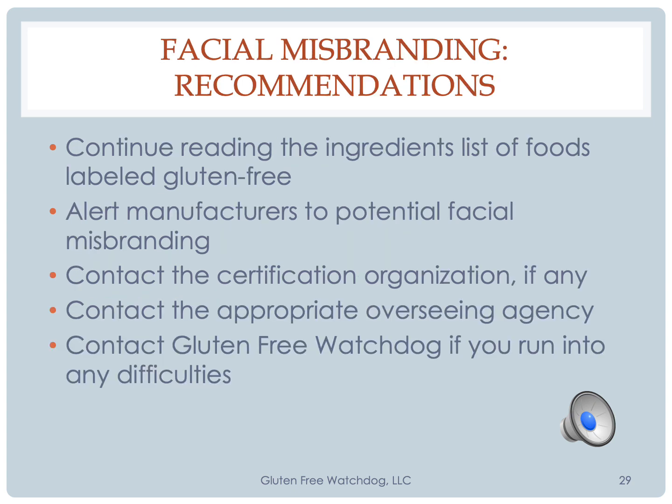So what is the consumer's role in combating facial misbranding? It is recommended that you continue to read ingredients lists even when a food is labeled gluten-free. You shouldn't have to do this. The whole point of the gluten-free labeling rule was to allow consumers to simply look for a gluten-free claim. If you do come across a product you believe to be facially misbranded, you may want to alert the manufacturer, the certifying organization if there is one, and the overseeing agencies such as FDA or USDA. If you run into any difficulties, please do not hesitate to reach out to Gluten-Free Watchdog.